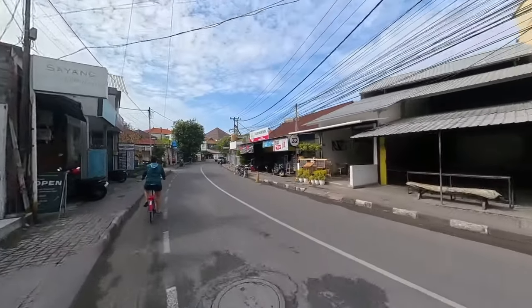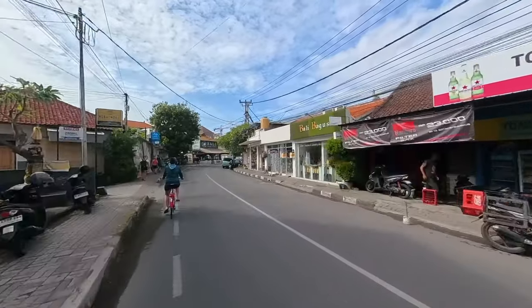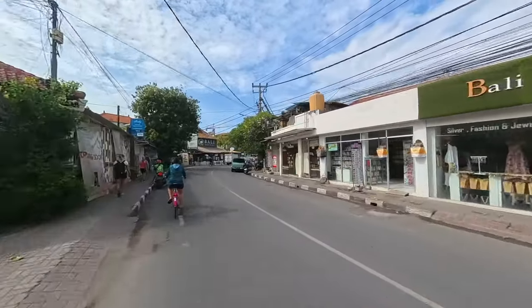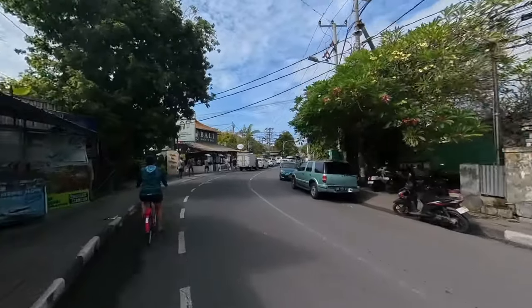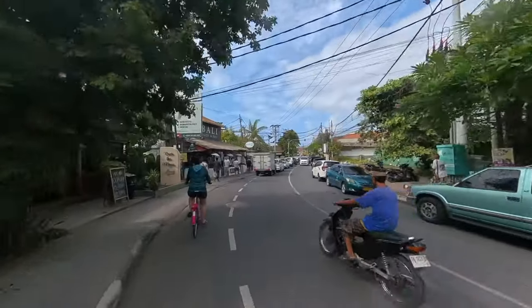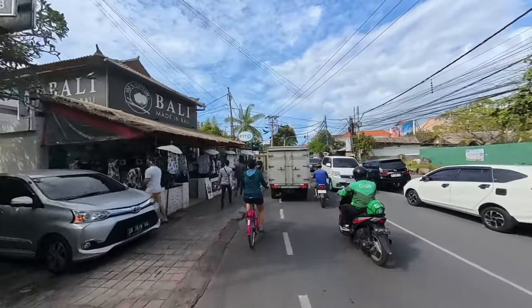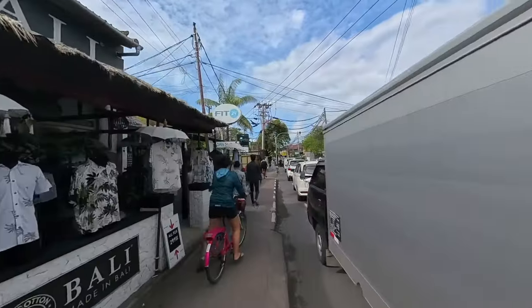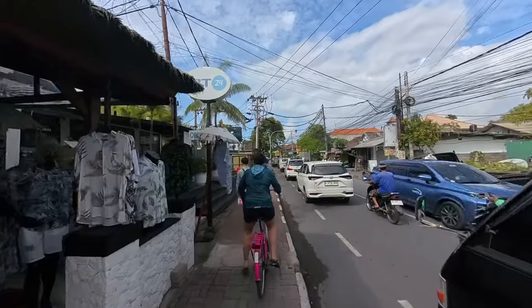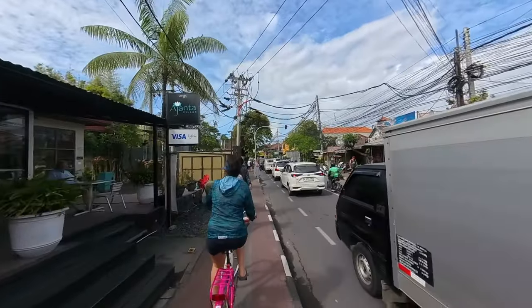So as we're moving along here in Danau Tamblingan, this section here, once again, is full of shops and restaurants, especially not so many hotels in this section. They're up a little bit further because it seems to be a little bit inland from the beach, but you can always stop. This Bali Made in Bali shop seems pretty popular. We always see a lot of people in there. They make local Bali inspired clothes and designs.